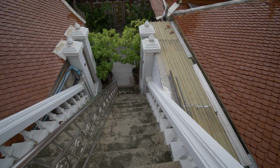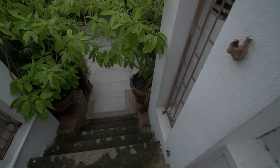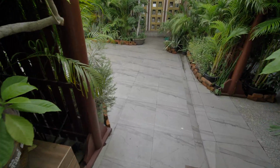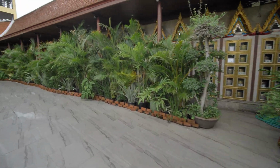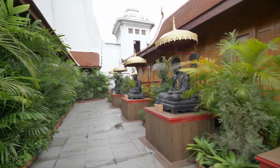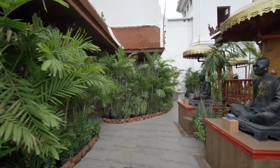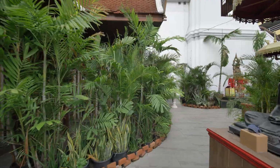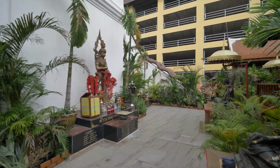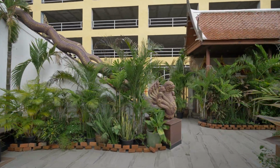Okay. Back to the ground level, and just gonna take another quick walk. Coming up the other steps on the right hand side of the building. Okay. I can make it. Not easy. Never easy.